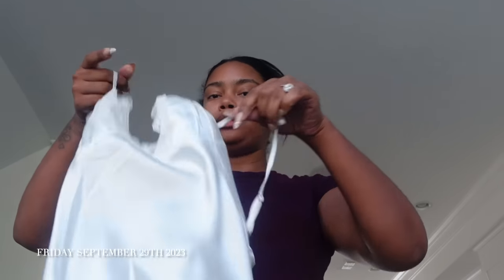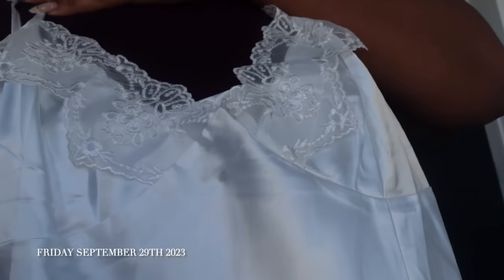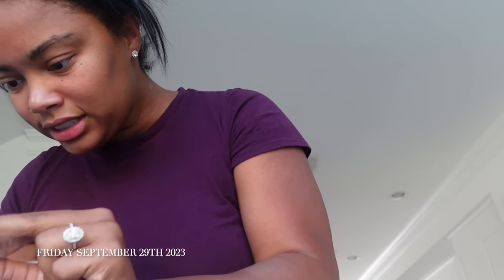I also got this cute satin nightgown. It's so pretty. And y'all, it don't look cheap at all to me. For it to be as cheap as it was, let me see, how much was it? Why this don't give me the total?